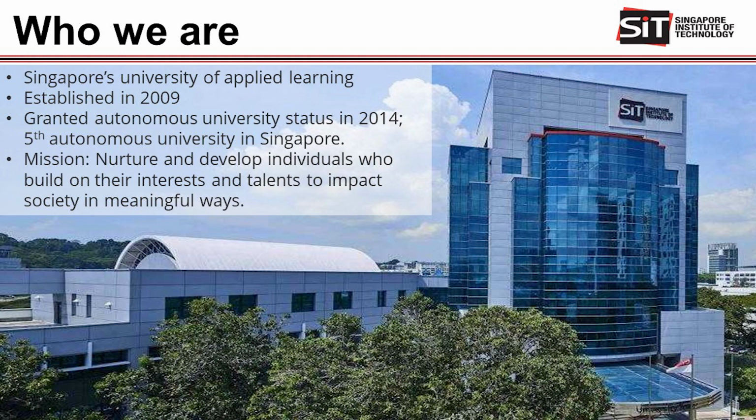So to begin, I would like to spend a short time introducing SIT as a university first. SIT is Singapore's University of Applied Learning. We offer students an industry-focused education here at SIT. We were established in 2009, which makes us more than 10 years old now. And we were granted autonomous status in 2014, making us the 5th autonomous university in Singapore, after NUS, NTU, SMU, and SUTD. Our mission is to nurture and develop individuals who build on their interests and talents to impact society in meaningful ways.